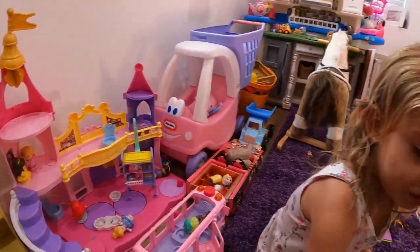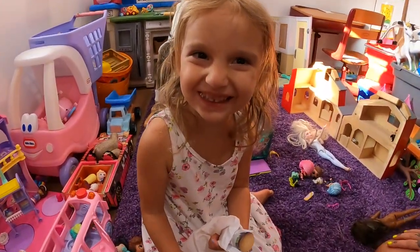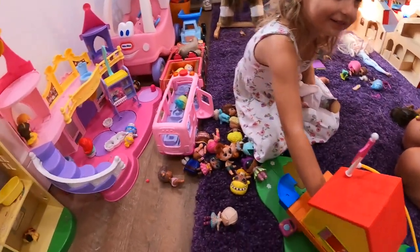Princess house? I have candy. You have some candy? You got candy hidden in there? What the heck? Are you serious? What else do you got? You got candy hidden in this house? Yeah. There's more Pez in there. It's Pez? Yeah. Do you like these dolls?